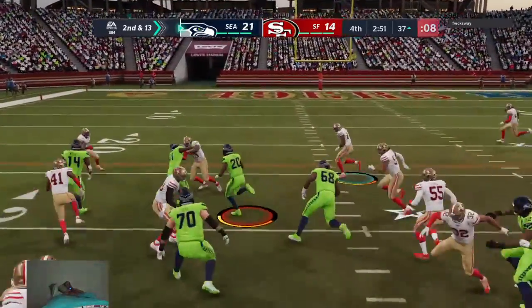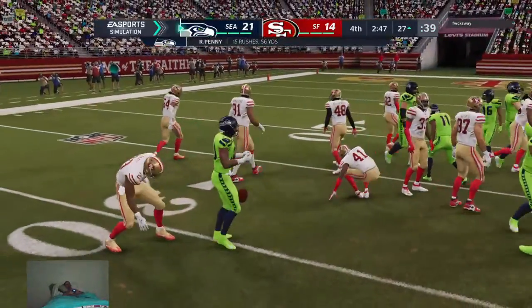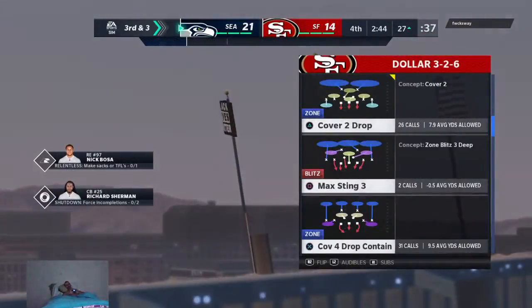Again, it's Penny. They'll wind up getting 10 back as that sets him up for 3rd down.